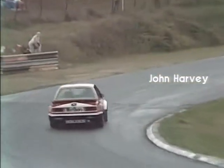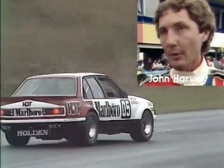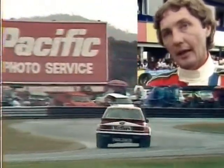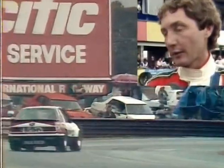But John, you must be perfectly happy with the way Peter's going at the moment. Yeah, well, it couldn't be any better for us, leading, and he's established a gap now of about 6 or 7 seconds. We're quite happy with that. The decision relating to the tyres is entirely up to Peter. He'll stay out there as long as he's happy. Fuel-wise, we've got a range of about 250k, so as long as Peter can handle and maintain the lead, he'll just stay out there until about half distance or maybe a little longer.